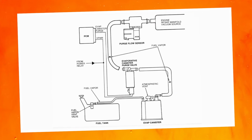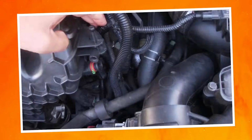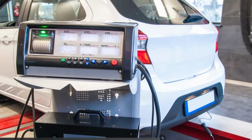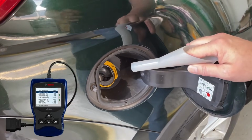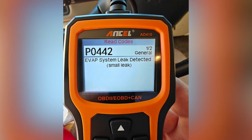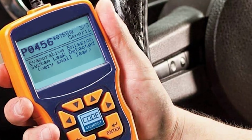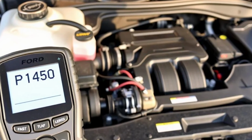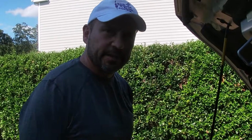Modern Fords use an EVAP system to manage fuel vapors so they don't escape into the air. If you crank the engine right away, you can suck raw vapor or abnormal pressure fluctuations into the intake or trigger a pressure imbalance, confusing the onboard computer. If you see codes like P0442, P0456, or P1450 lighting up your dashboard, there's definitely a problem.